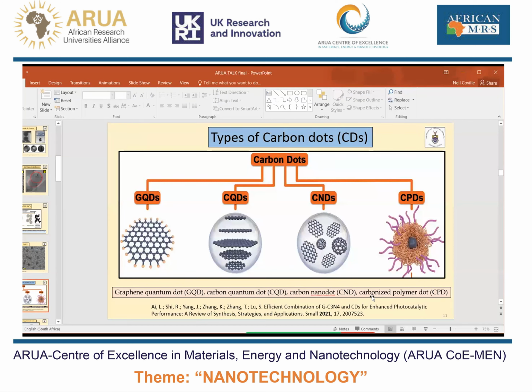But it turns out in the area of carbon dots, there are a number of types of carbon dots, and I show the 4 types that are generally found. And the ones I'm going to talk about are the CQDs, the carbon quantum dots. These are the ones that have got a little more structure to them. The graphene-like are just simple 1 or 2 layers. The CQDs have many more layers, and the 3rd and 4th ones are more amorphous materials.